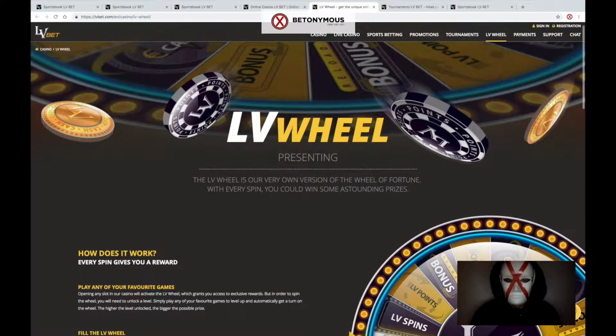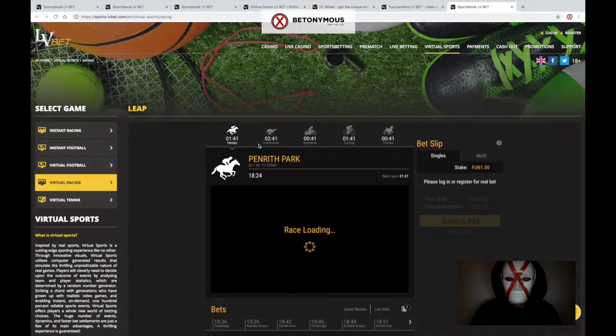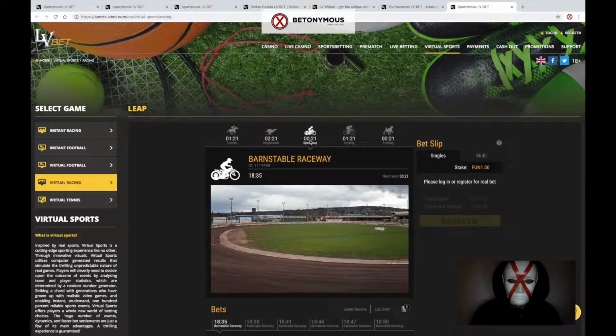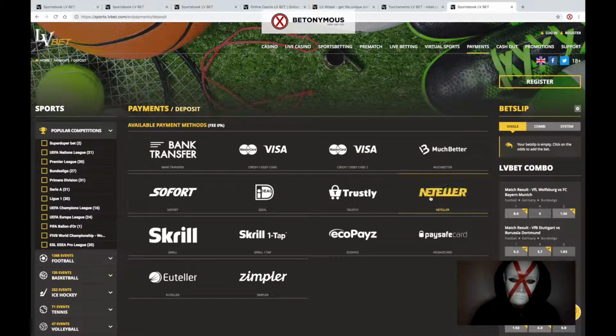There's also a tournament section where you can play a selection of slot games, and a virtual sports section where you can bet on a number of computer-generated games such as virtual tennis, virtual football, and virtual racing on horses or greyhounds. Finally, under the payment section, you'll be able to find a wide range of payment methods.